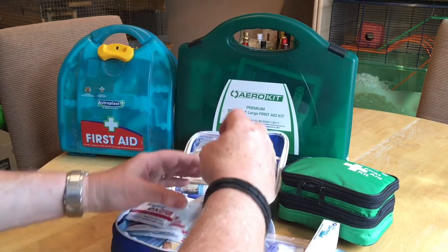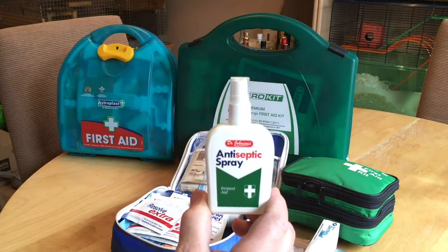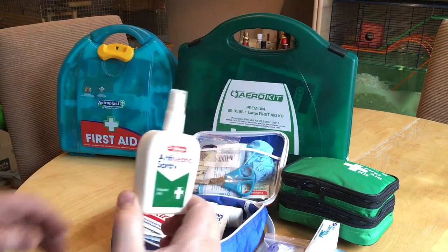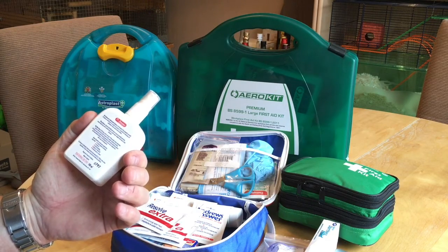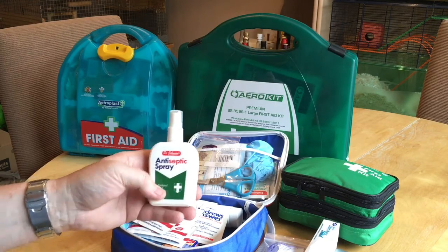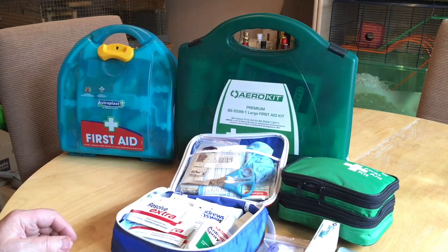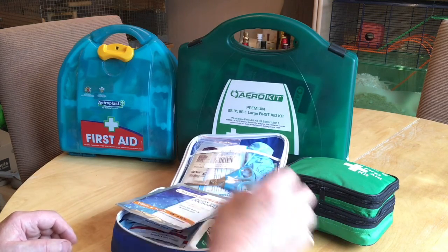And I won't go anywhere without antiseptic spray. Purely and simply because that will take away all of the germs. It's a bit good. I've used it several times. It's good for another, I don't know, 15 years or so. It is an alcohol, and it's got antiseptic in it. So that is my 2 EDC packs.